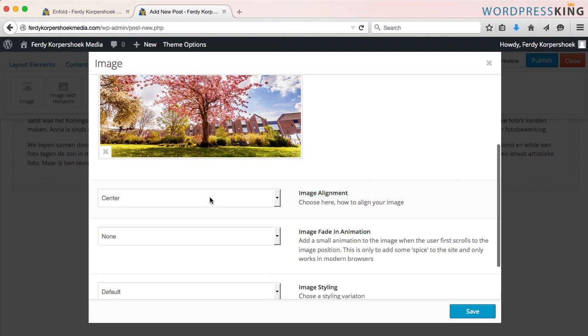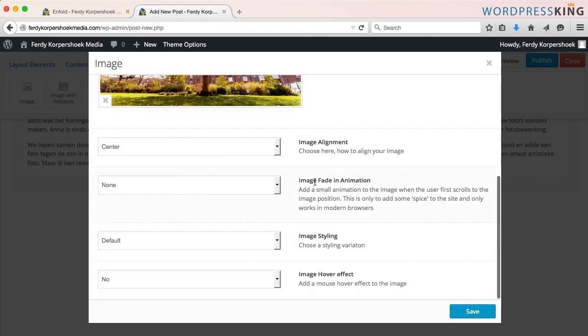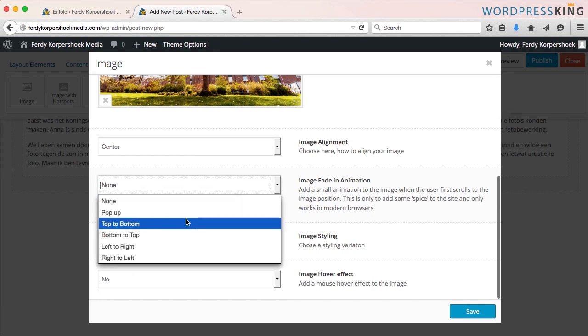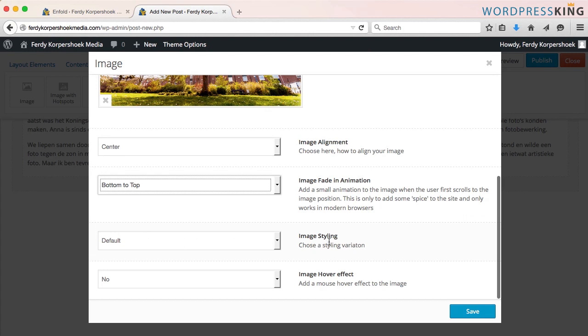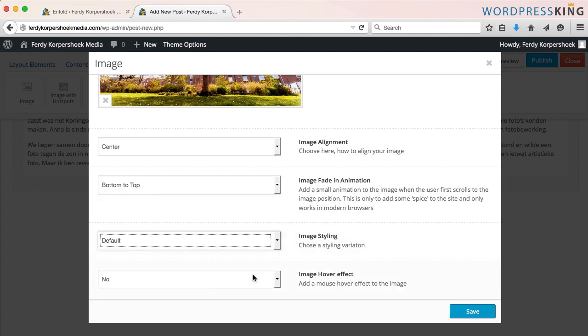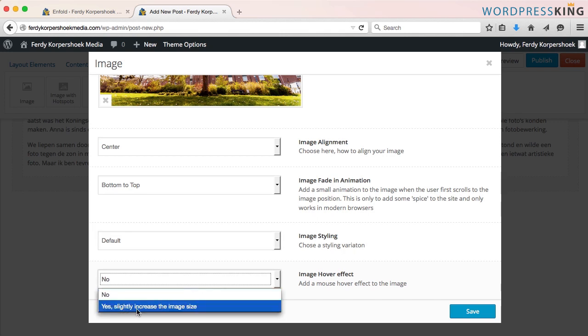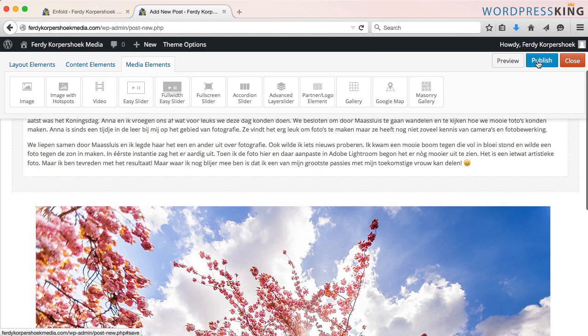What can I choose? Image alignment is the center. It's over here, the tree. It's all about the tree. Image fade animation: yes, I want it to fade from bottom to top. The styling, no styling. And the image hover effect, yes, slightly increase the image size. So I save this, I publish it.